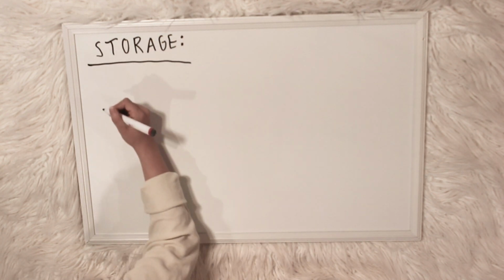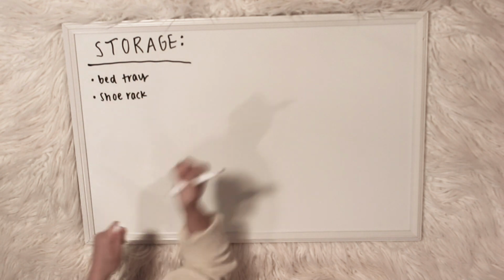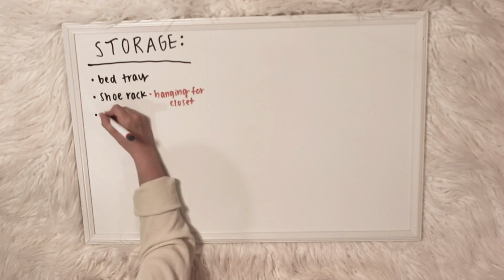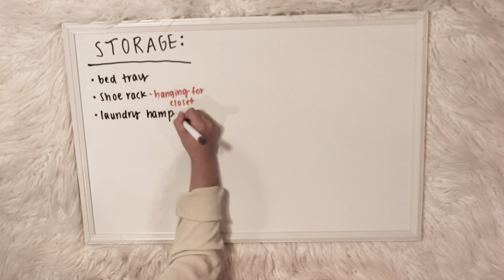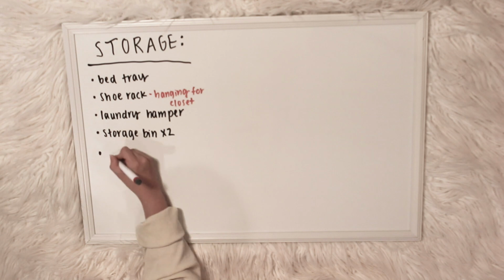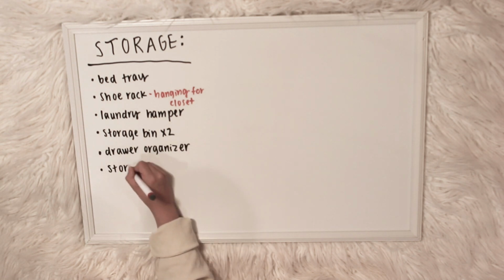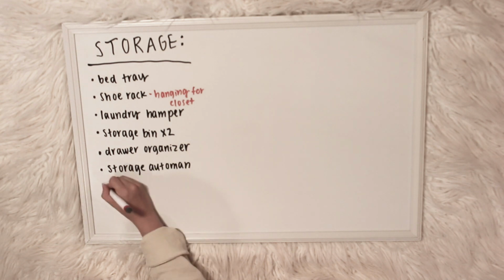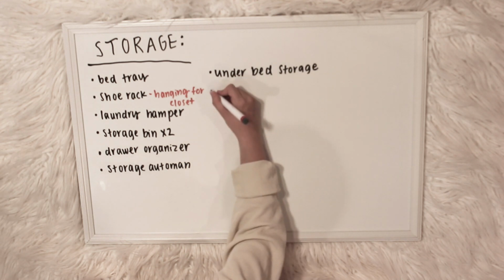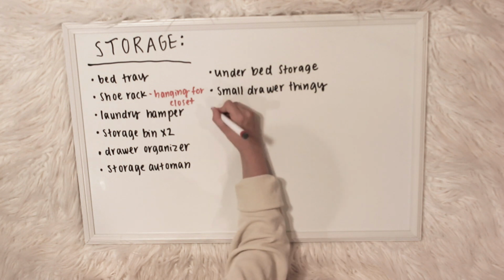Next, we'll be moving on to storage. So I recommend having a bed tray. It's sort of like a nightstand for your bed that like clips on. A shoe rack, I recommend hanging for your closet instead of one that goes on the floor, but that's totally up to you. A laundry hamper for your laundry needs, or a laundry basket, a couple storage bins, your size, your choice, a drawer organizer, a storage ottoman that doubles as something to get onto your bed and also something to store stuff in, under bed storage.